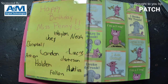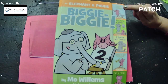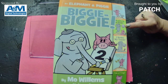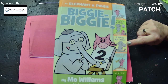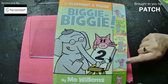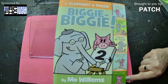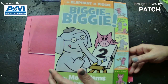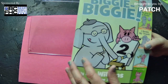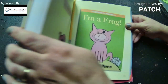Love it. Well, the book we're going to read today, one of the five stories we're going to read today, we'll go back here to the cover. Number one is I Am Going. Number two is We Are in a Book. Number three, Oh, I Broke My Trunk. Number four is Listen to My Trumpet. And number five is I'm a Frog. Ribbit. And I thought, because of springtime being right around the corner and hearing the spring peepers, I would read the frog one today, okay?